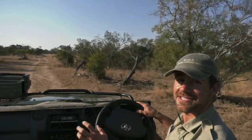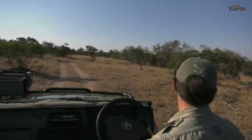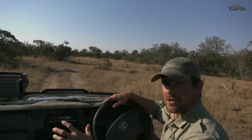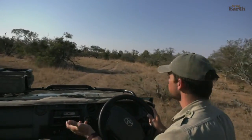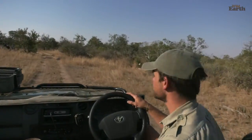Now let's see if we can find these elephants, especially if we head down towards the waterside. Now there are tracks, and in the meantime, while we are talking about particularly rhino, let's send you across to Ambion-Phinda and hear what's happening on that side.